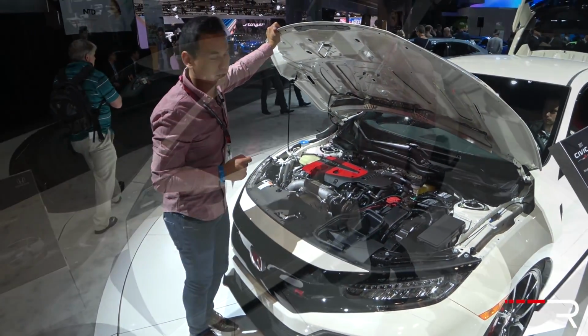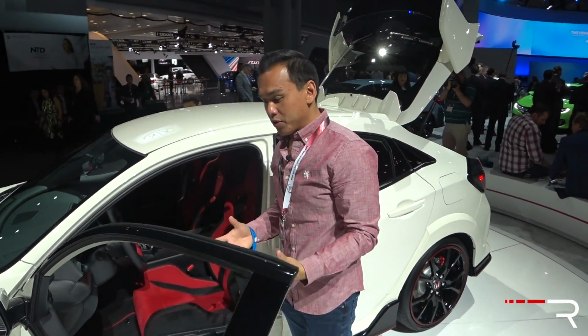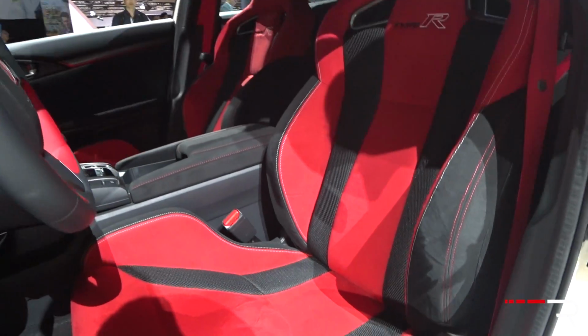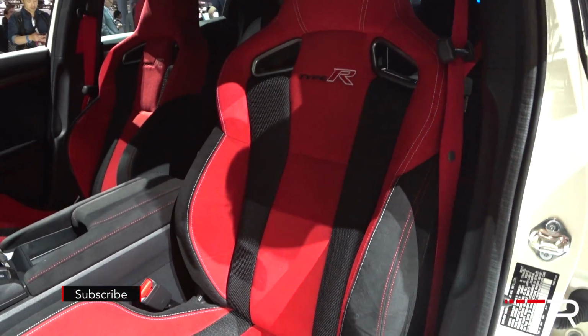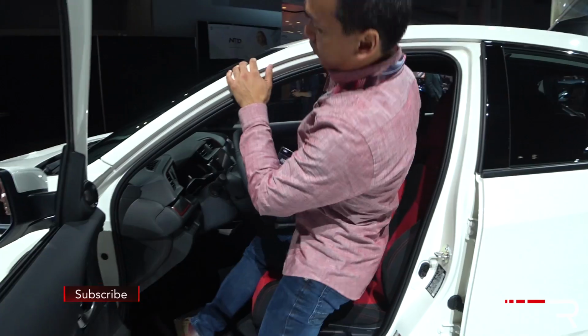For the interior of the Type R, obviously Honda wanted to make it a little bit more special. This is an even more expensive car, and you can see the seats are one thing that stand out immediately. First of all, they're suede Alcantara. The bolsterings are ridiculously aggressive, so those of you who are wider frame may or may not fit in this car. But let's get inside. Let me see how I fit in it.